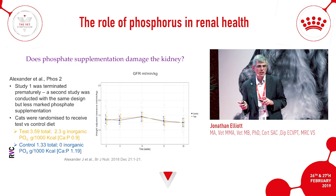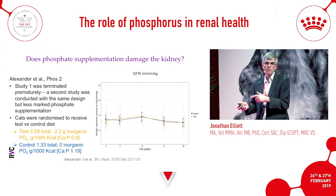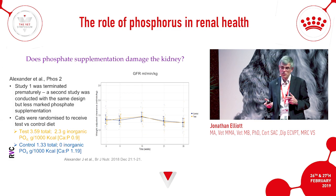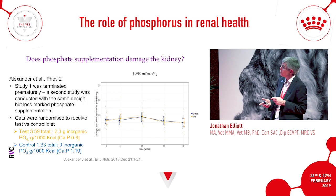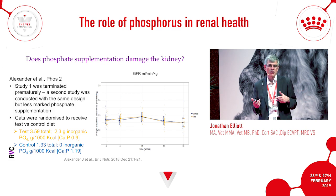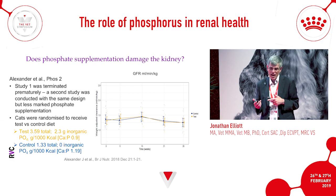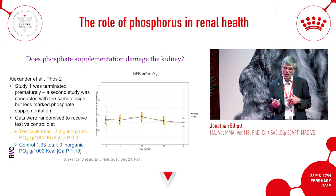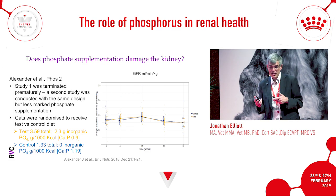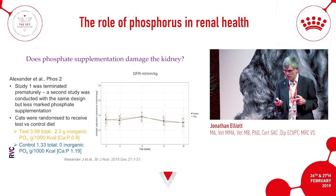Within the same paper, there was a second study done with lower levels of phosphate supplemented, and this was FOS2. This followed on from FOS1, and in this study, same design, but the cats were supplemented with inorganic phosphate to the tune of 2.3 grams on top of the base diet, which again was low in phosphorus to begin with, at 1.3 grams per 1,000 kcals. The test diet in this instance is shown in yellow in all of the slides, and the control diet is shown in blue. The calcium to phosphorus ratio in these 2 diets was similar. Obviously it was lower in the cats that had the phosphate supplementation, but the difference wasn't as marked as in the FOS1 study.